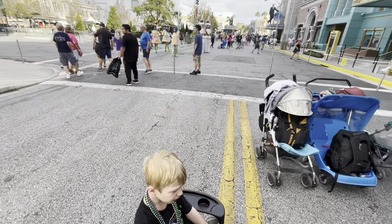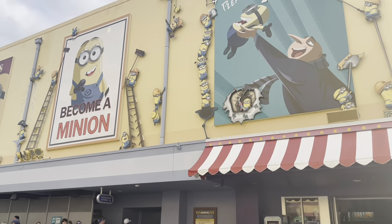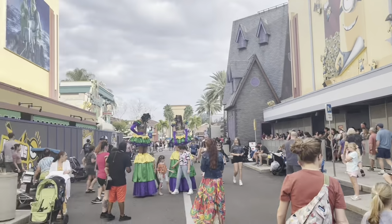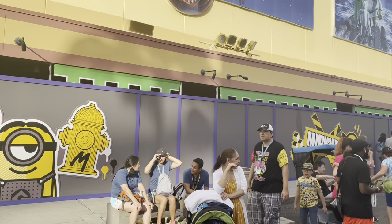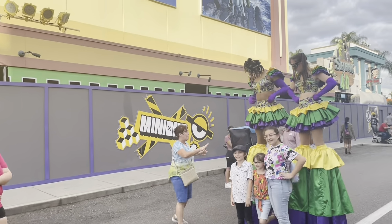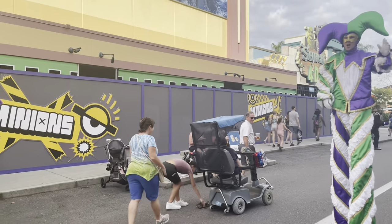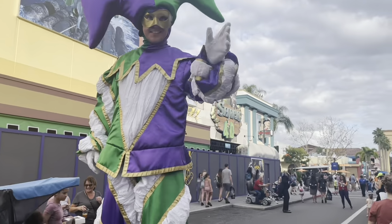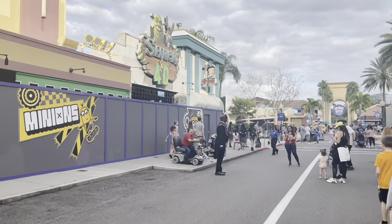It's interesting. Okay, as we are getting ready to leave Universal Studios, we've got the Minions ride that we did not ride today. And then over on this other side used to be Shrek 4D. The Shrek 4D is closed permanently. And now you see the Minions construction walls up over there, but we do not know yet what is going to be going in there. They have not announced yet what's going in there.